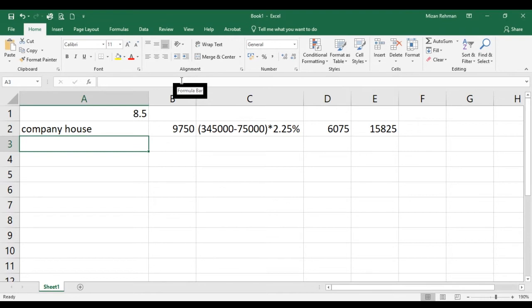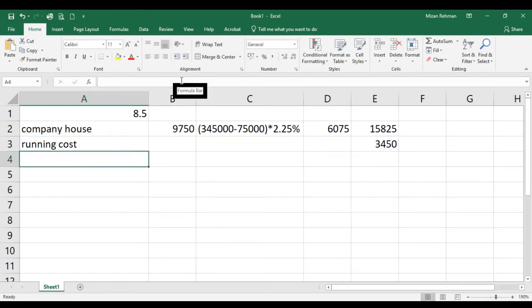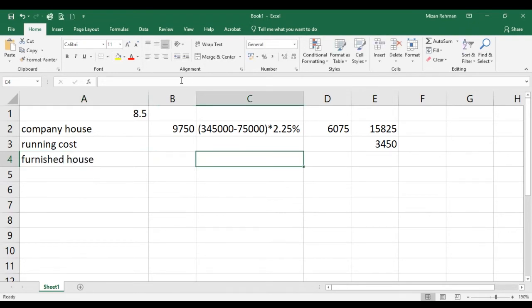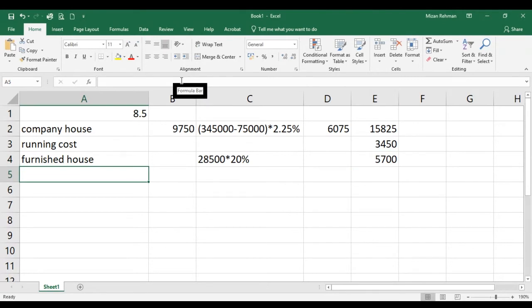So Jim makes no contribution to the house or towards running costs, which cost the company 3450 in 2021. So running costs are 3450, no calculations required in this case, and that we have a furnished house. That is a benefit. The cost was 28,500. This is just like assets loaned to an employee. So the rate is 20% of the value. So 28,500 times 0.2, which is 20%, and we get 5700.